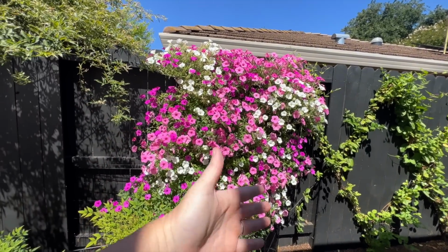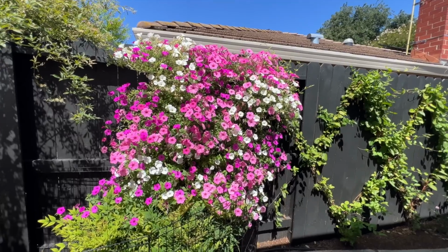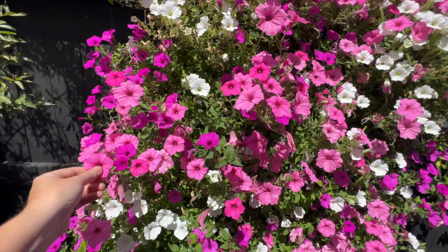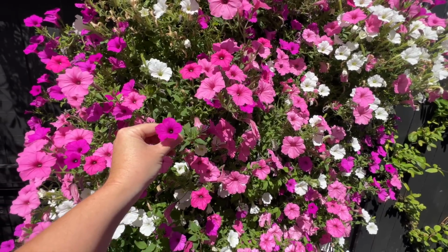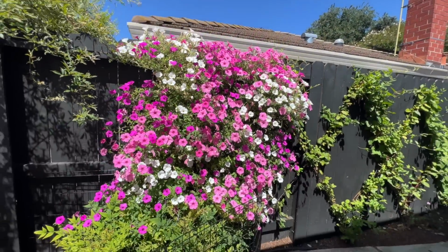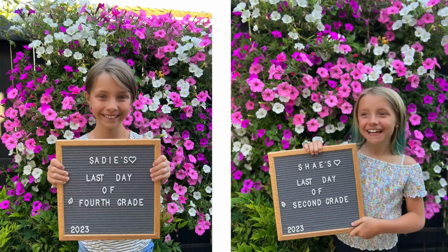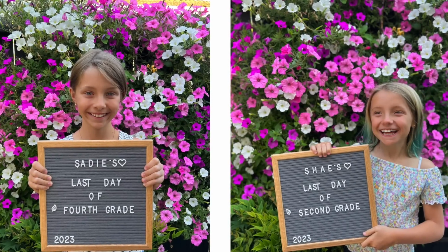And how pretty is this? How beautiful is this? And these are 3 plant pockets. And then I planted Supertunia Vista Bubblegum. That's this light pink one. Supertunia Vista Jazzberry, this kind of fuchsia purpley one. And then Supertunia Snowdrift right here, the white one. And the combination is so pretty. For the last day of school, my girls took their last day of school pictures in front of this. It was so, so pretty.